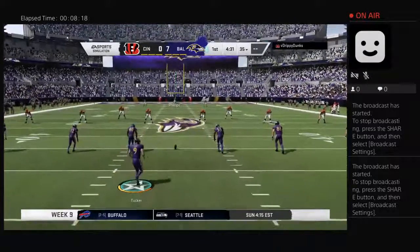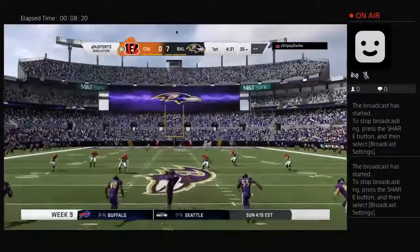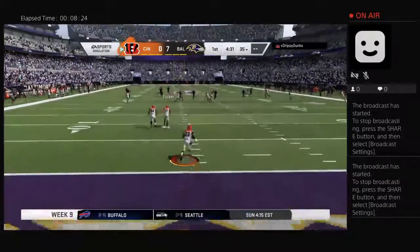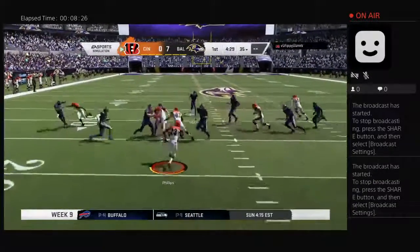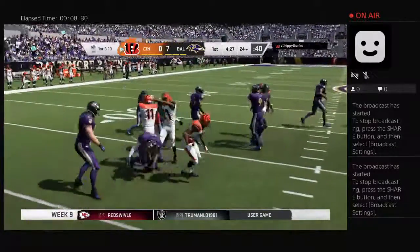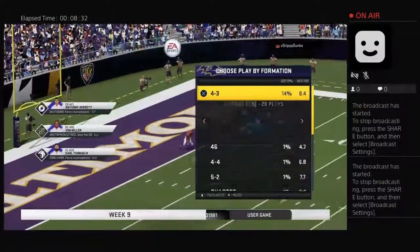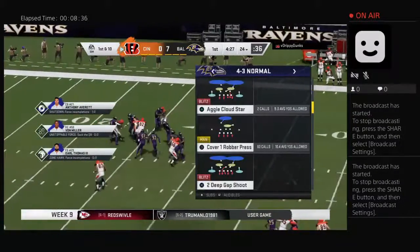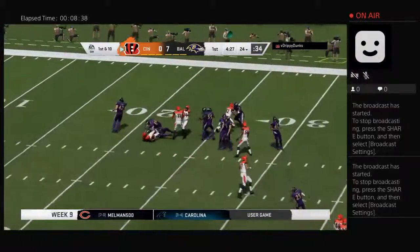Tucker now to kick it away following the touchdown. This fielded a few yards into the end zone. And he'll be brought down at the 23, make it the 24-yard line. Here we go. Bengals take over 1st and 10 at their own 24-yard line.